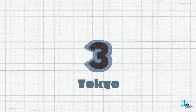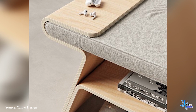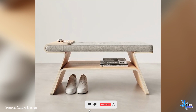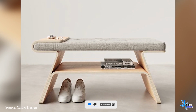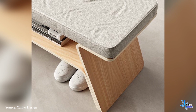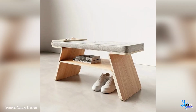Three, Tokyo. Introducing Tokyo, an ingenious multifunctional design that effortlessly serves as both a stylish shoe rack and a comfortable bench. This exceptional piece seamlessly merges two furniture functions into one cohesive and individual design.